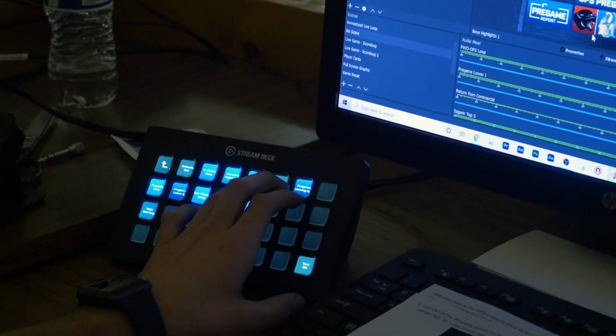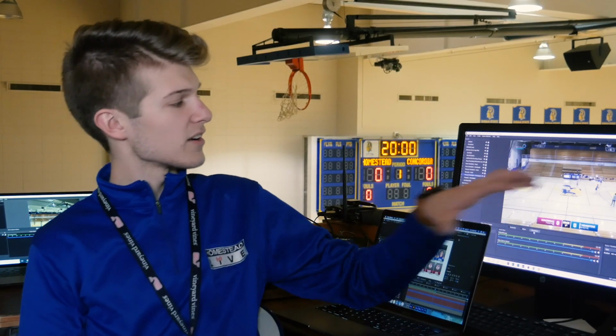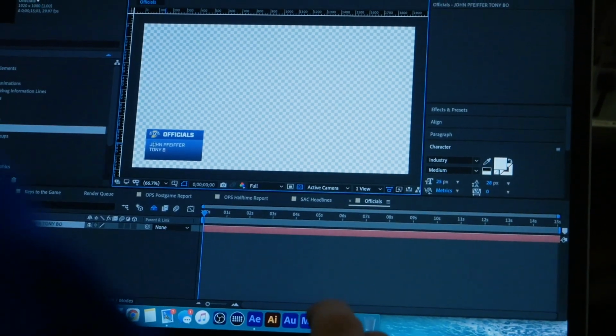My role this year has been as a producer, so my job has been to put the broadcast together both ahead of time and then in real time. So we use these computers here and software, and I communicate with everybody else what I want to see, and then we have that as the finished product. I also put in a lot of work when it comes to graphics, as you can see here. Everything you see on the screen, I play a role in that too.